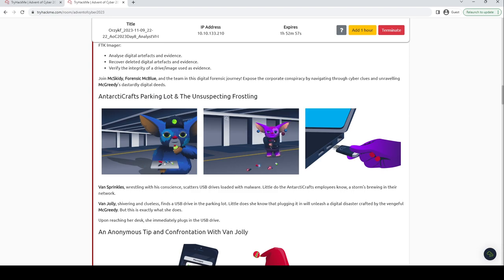Then we have an image that says Vanjali plugging the bad USB in, I'm assuming. Van Sprinkles, wrestling with his conscience, scatters USB drives loaded with malware. Little do the Antarcticraft's employees know, a storm's brewing in their network. Vanjali, shivering and clueless, finds a USB drive in the parking lot. Little does she know, plugging it in will unleash a digital disaster crafted by the vengeful Magritte. But this is exactly what she does. Don't do that. Upon reaching her desk, she immediately plugs the USB drive in.